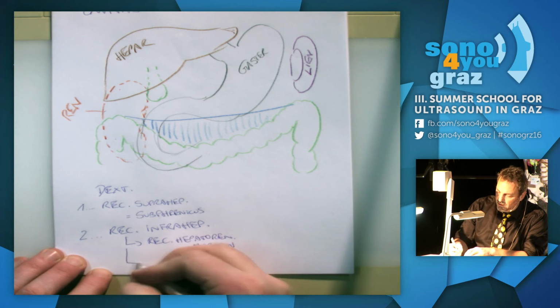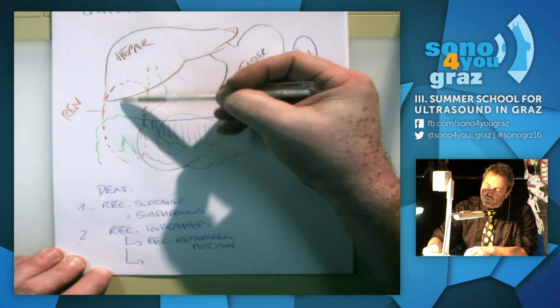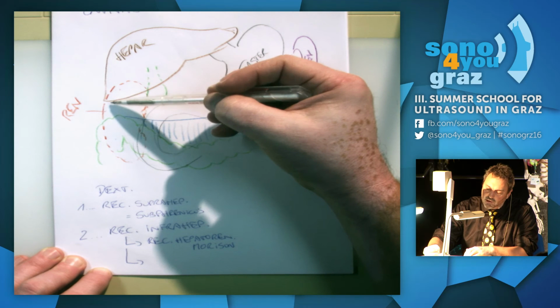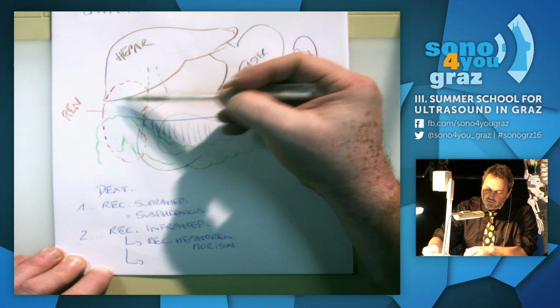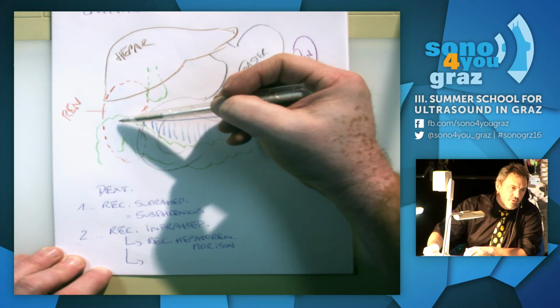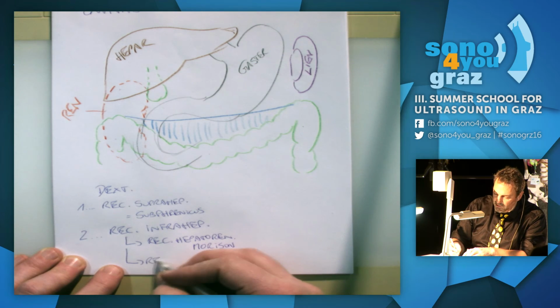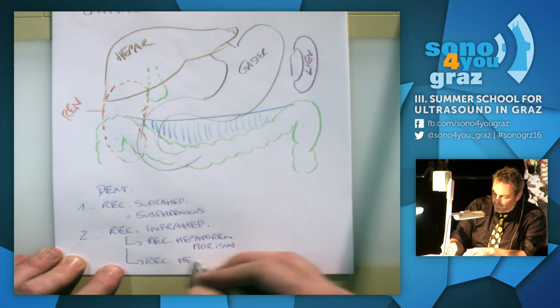The second one is a little bit more caudal. You see, this would be the hepatorenal recess, and just a little bit more caudal, you get a third organ with it, so it's the colon. Okay, recessus hepatorenocolicus.